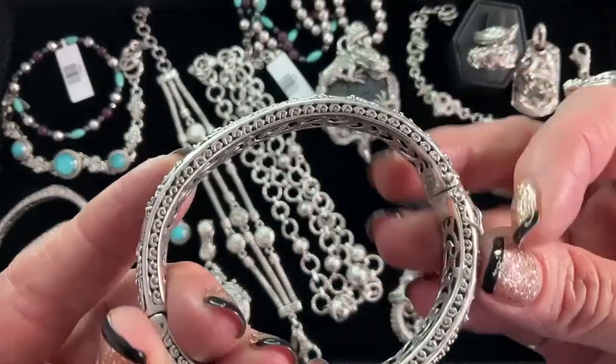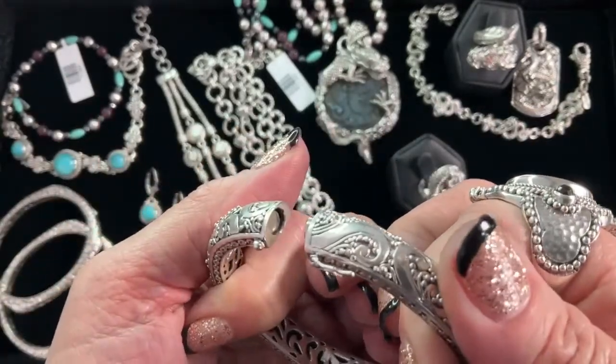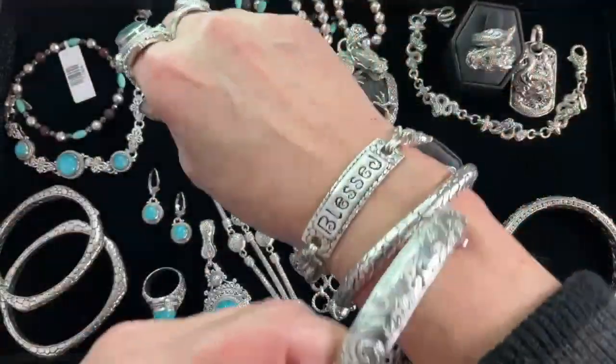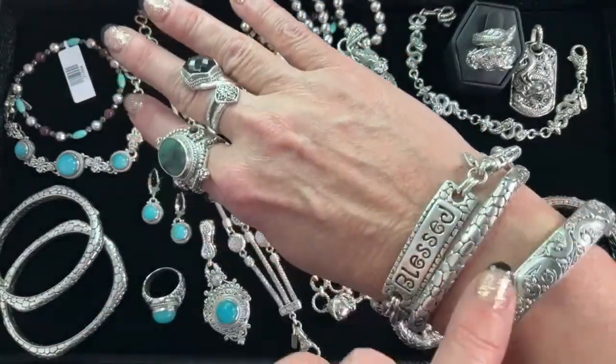This one is going to have the safety 8 still, but you will have a magnet on the inside of it. See where it pulls together, and it's a retention closure. Look how pretty with your stack, right? Look how gorgeous that is.